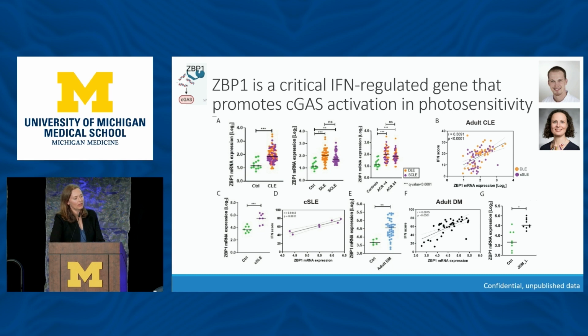And then we think that some of this is coming from a particular interferon-regulated gene called ZBP1. And this work is driven by Ben Klein in the lab, and then Celine Berthier helped with this human data analysis. And just as a little primer, ZBP1 is a very interesting protein that's becoming very, very hot. There's like 5 papers a day, I think, coming out on this protein.